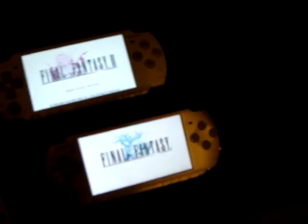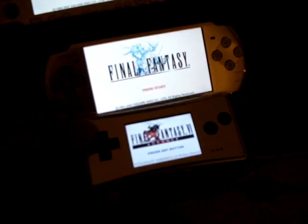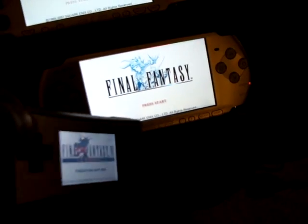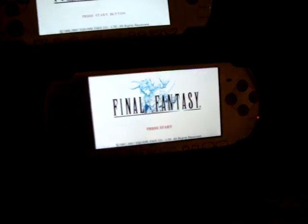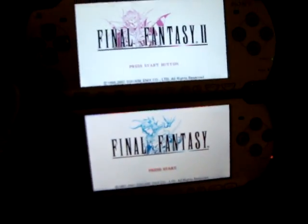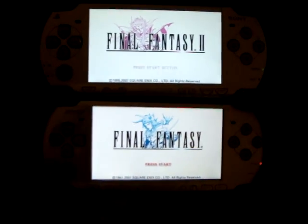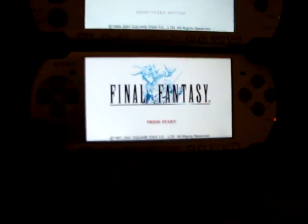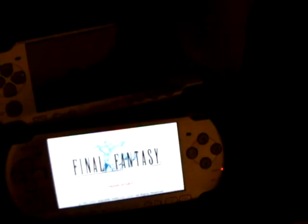Well, actually, yeah. We've got the Micro with its screen. And then that one with its screen. Yeah, the PSP Bright is still much brighter than the PSP 2000, 3000, 2000. Let's go ahead and turn off the 2000 here. It's off.